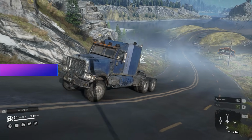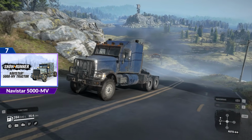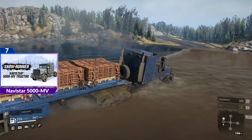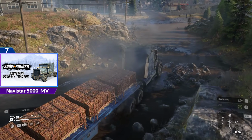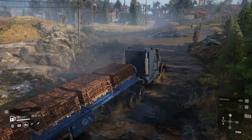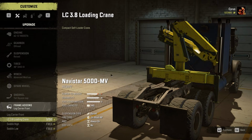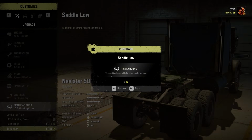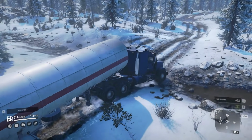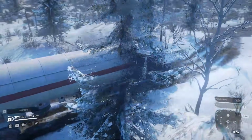Number 7. Navistar 5000. This truck is very good for hauling heavy cargo. Even though it doesn't have diff lock, it's capable enough to go through some deep mud. With this truck, you have access to a good engine and 49-inch OHD tires. And you have access to only 4 add-ons: saddle high, saddle low, log carrier front, and a crane. This truck is fantastic for pulling trailers, but not having access to other add-ons is kind of the downside of this truck in my opinion.